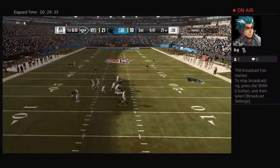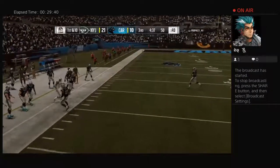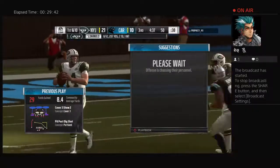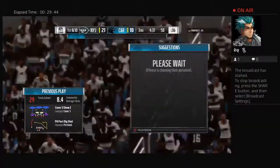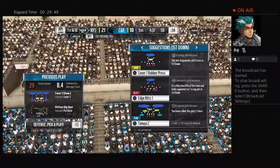So we know that what they discussed at the half worked. Now, what are the counters to that, right? You don't just run the same things over and over. Some do, but many will also show something and then come back with something else to keep the defense off balance. He got 29 yards that time.